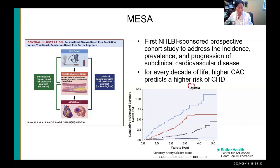increase in calcium score category, so going from each of these colors as you go up, for every decade of life, they saw there was an increase in heart disease related to higher calcium score. And so these days, when we see a patient in front of us, we consider them in combination of their traditional population-based risk factors, whether that's their age, gender, prior smoking, cholesterol, et cetera, but then also this personalized medicine, right? Disease-based risk prediction, including using things like the MESA score.